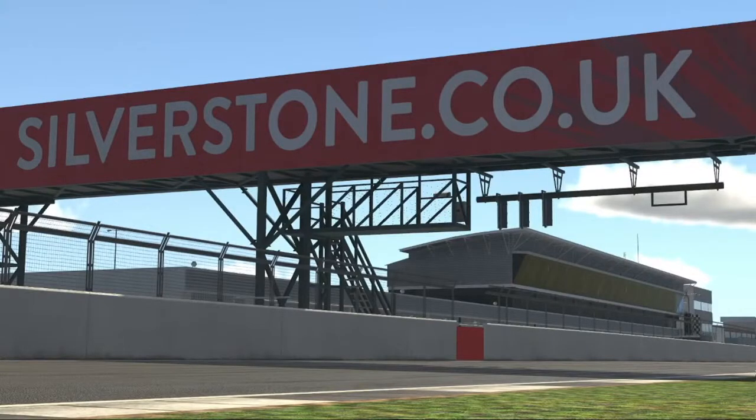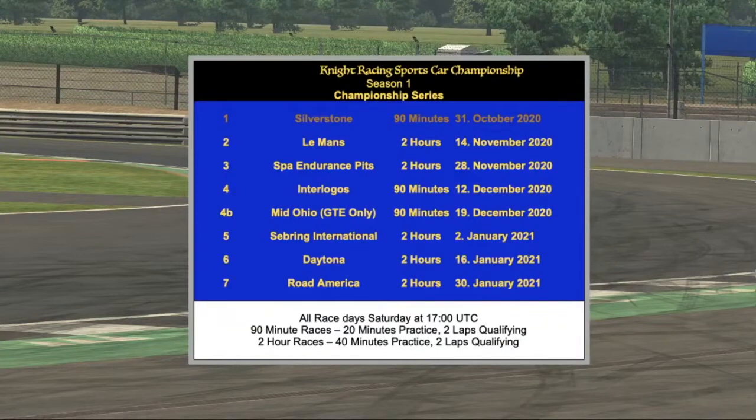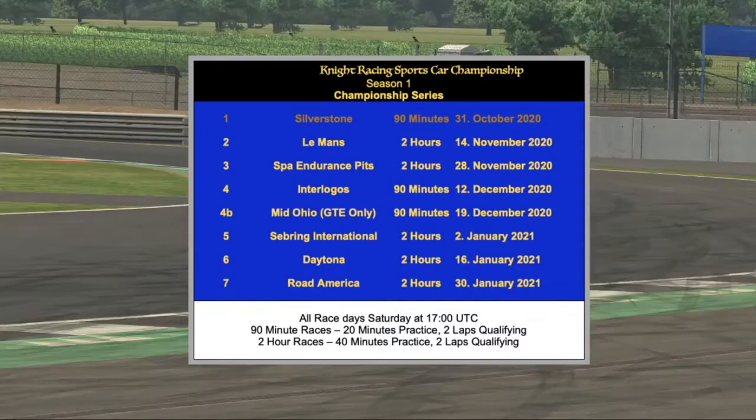Hello everybody and welcome to Northamptonshire for the Night Racing League Sports Car Championship, race number 1. We're on the Grand Prix circuit at Silverstone. This is the start of an 8-race championship where we'll run on some of the most exciting endurance circuits in the world. And we've got 20 drivers signed up for this championship so far, 16 of them on the grid here today to contest the first race in this series.